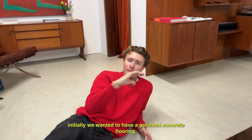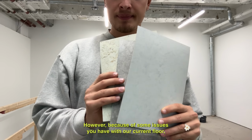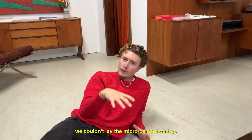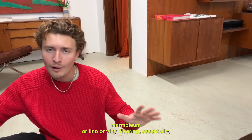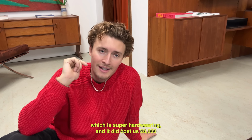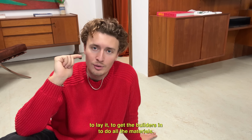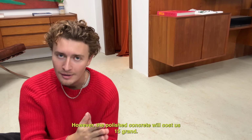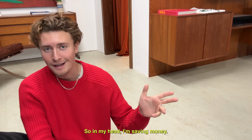Initially we wanted to have a polished concrete flooring. However, because of some issues we had with our current floor, we couldn't lay the micro cement on top. So instead we went with this marmoleum or lino or vinyl flooring essentially, which is super hard wearing, and it did cost us £8,000 to lay it, to get the builders in, to do all the materials. However, the polished concrete would have cost us 15 grand. So in my head, I'm saving money.